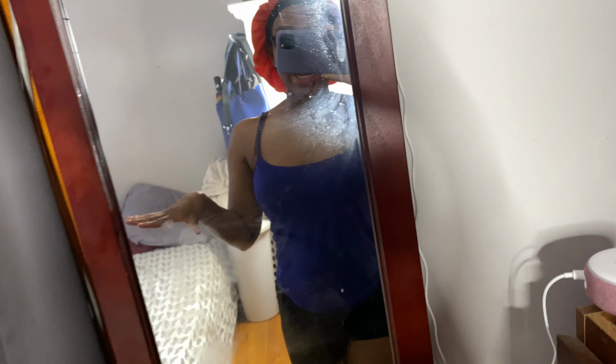It's just like a little jewelry thing, but I really don't wear jewelry, so it's like, why? I have another mirror. The mirror is dirty. I have these drawers right here that have clothes in them, but those gotta go because I've had this drawer forever. And then I have my bed.